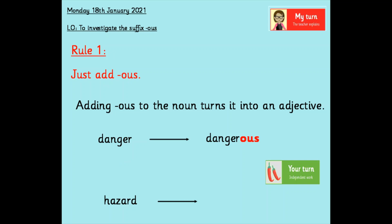So now it's your turn. The word is hazard. This is a noun. Can you change this into an adjective by adding the suffix ous? Have a go. Pause the video, write down what you think it is, and then come back and we'll check it together. The word that you should have written down is hazardous. All you have to do is just add ous to make the adjective. So if I put the spelling word into a sentence, the river was hazardous, it means that the river was full of hazard.